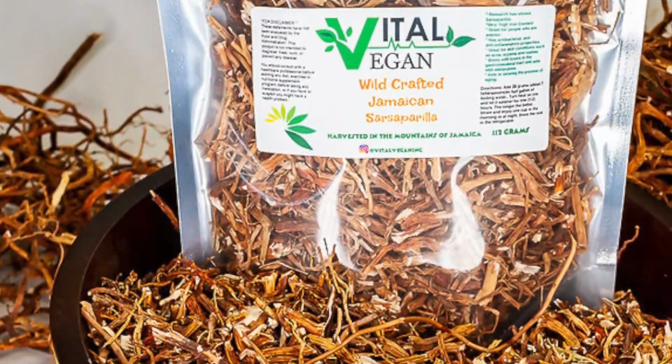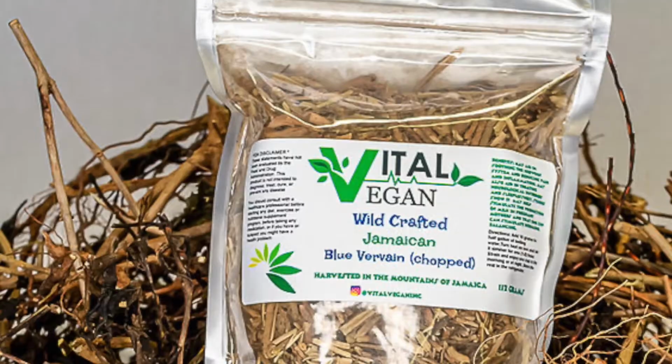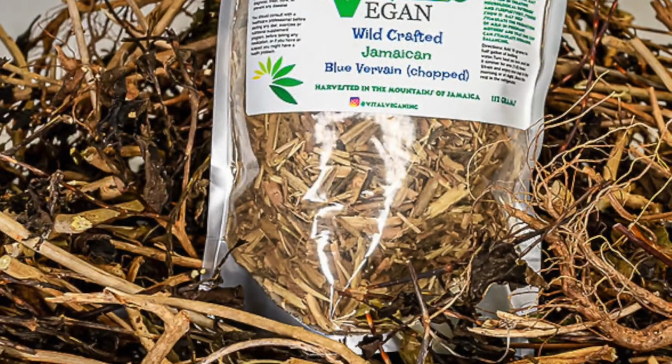If you don't know, sarsaparilla has the highest iron content in any herb, and it's also magnetic, so it pulls other herbs to it while it's in the ground. So when you take that herb, you're getting other minerals proportionally balanced. Blue vervain, very great for neurons and brain functionality.